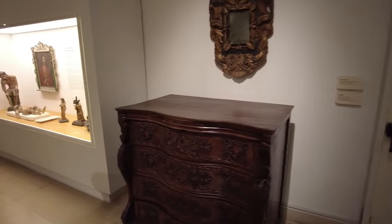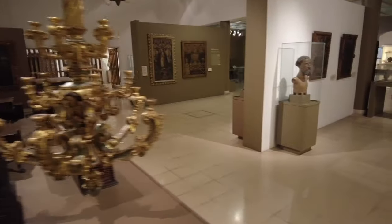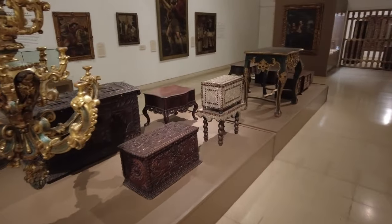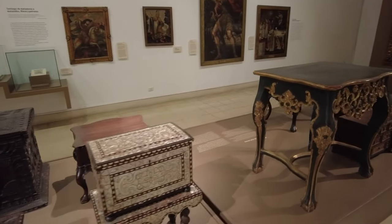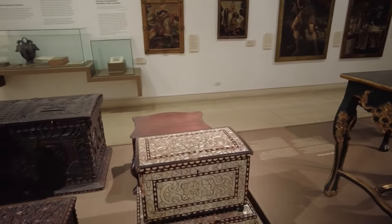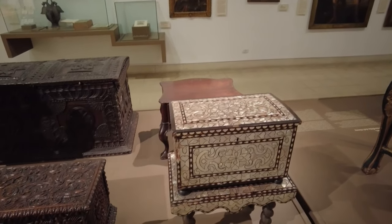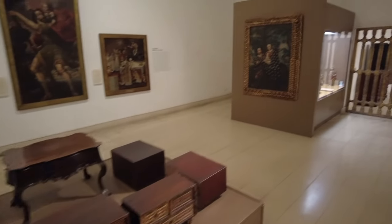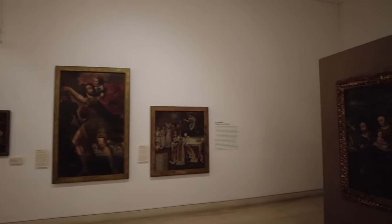There's some really cool furniture in here. This, of course, is reminding me of all that super cool furniture that we saw in the Estevez Museum in our last video. Like these crazy chests all inlaid with, I don't even know, mother of pearl. Very cool, all this stuff.